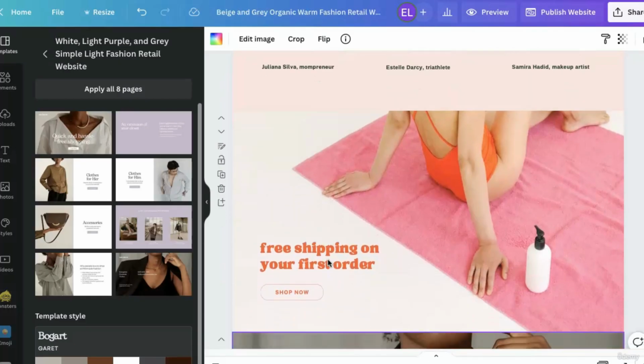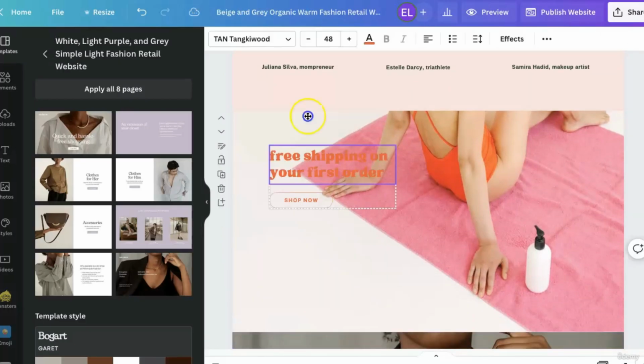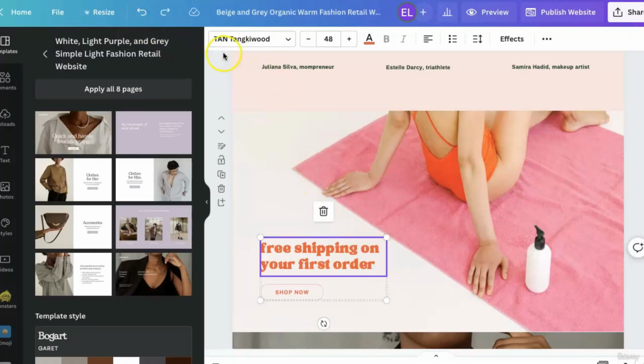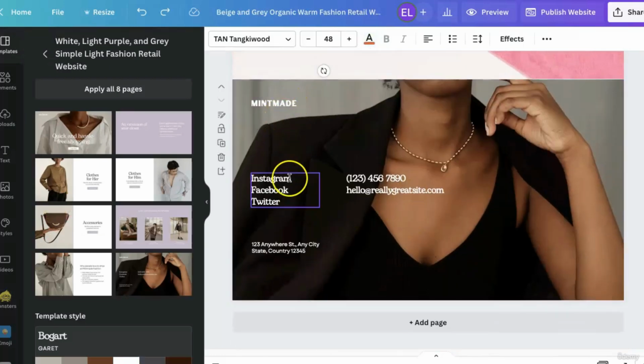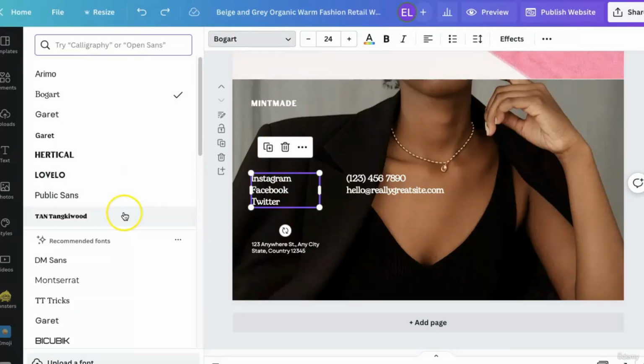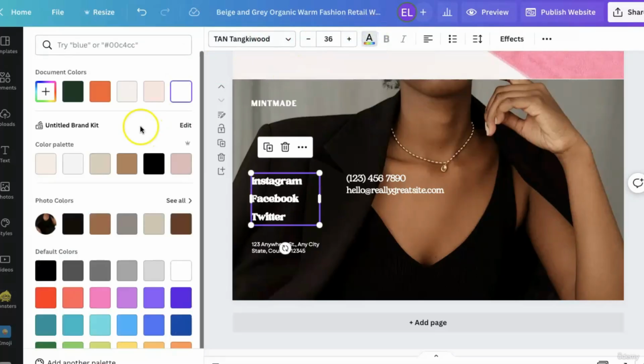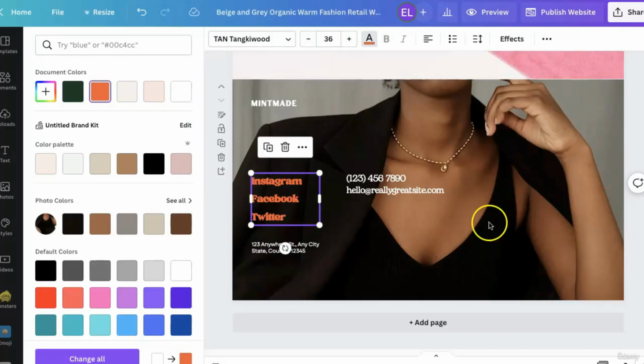We can go in and click on this and look up here. Oops, didn't mean to do that, so I will undo. But you click on it and you come up here and look, the Tankiwood, I don't know how to say that, is the font, and you can see the color here. So then you can easily click on this, change it from Bogart to this font. You can make it bigger. You can make the color match the other ones.